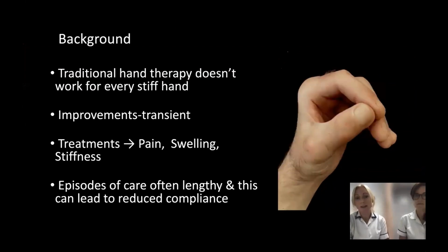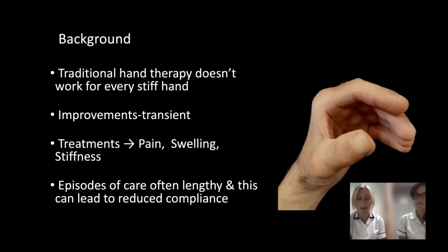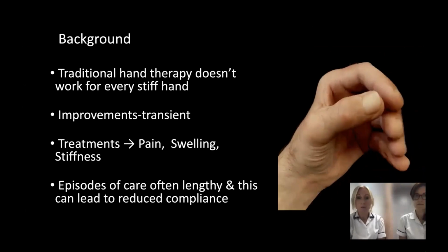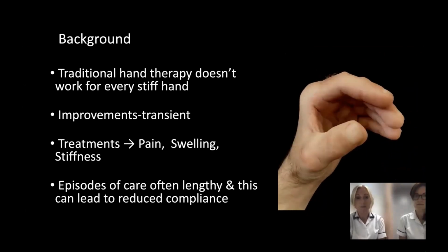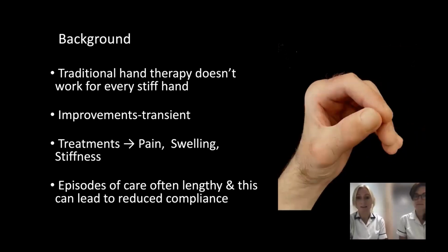So when we have prolonged stiffness after a hand injury, this can really have a devastating effect on people. So the background. As we know, traditional hand therapy really doesn't work for every stiff hand. You get improvements, but they're often transient. And some of the treatments that we use can lead to pain, swelling, and further stiffness. Episodes of care are often quite lengthy, and this can lead to reduced patient compliance.